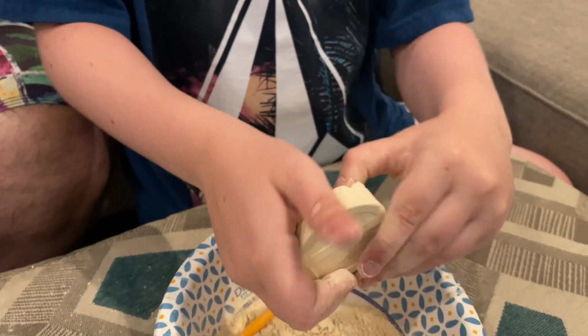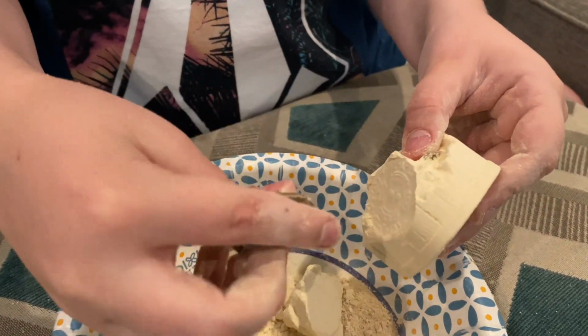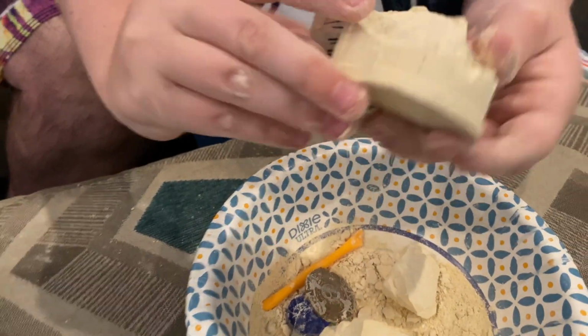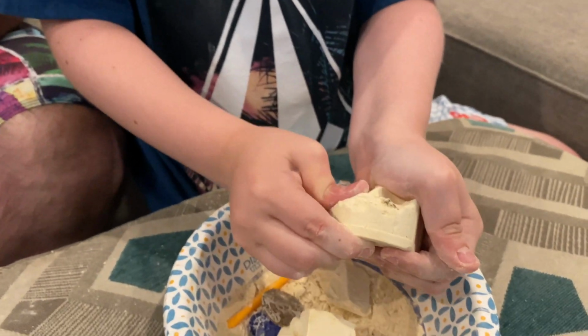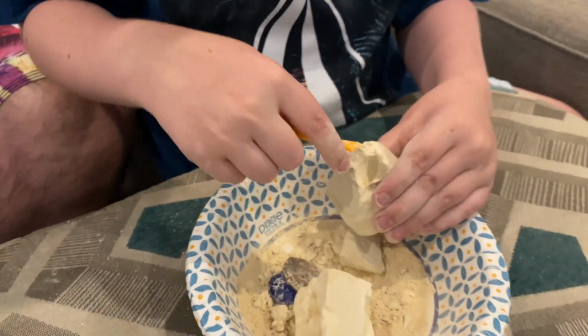You might have to dig that out. Look! Look at the coin. We can wash that too. Oh, look at what it did. It made a like imprint. Can you get that one out too? Should be able to. I had to dig that one out, buddy.